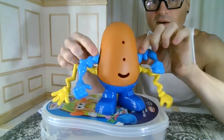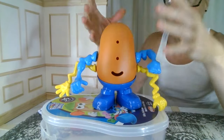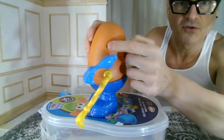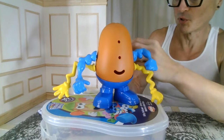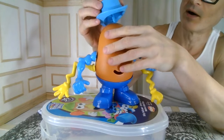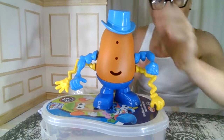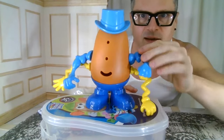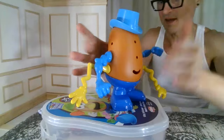Yeah, see how they don't fit in very well? New potato heads are fixing that, they have this new hexagonal system in the hole. So, okay, since we're going on with the blue, I want to continue on with that blue theme. So let's add the top hat. Yeah, he's looking good, I think.